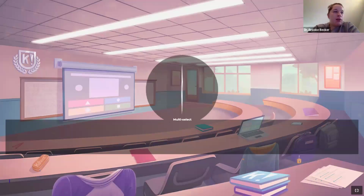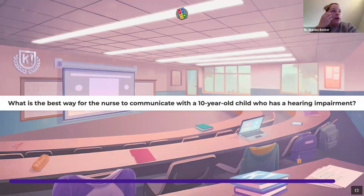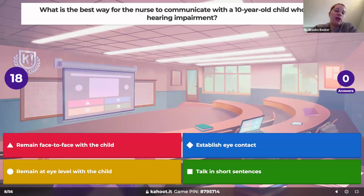Okay, another multi-select. What is the best way for the nurse to communicate with a 10-year-old child who has a hearing impairment? Remain face-to-face with the child, establish eye contact, remain at eye level with the child, talk in short sentences.